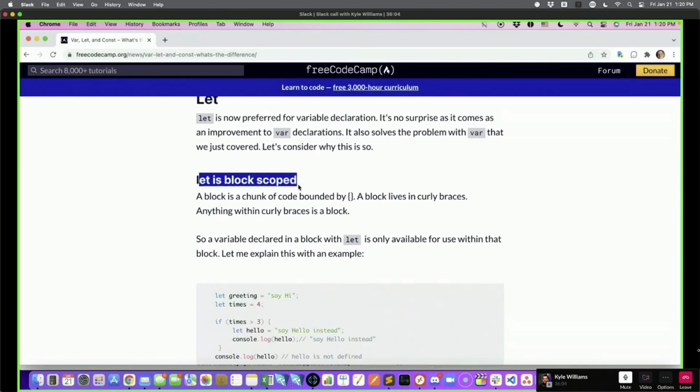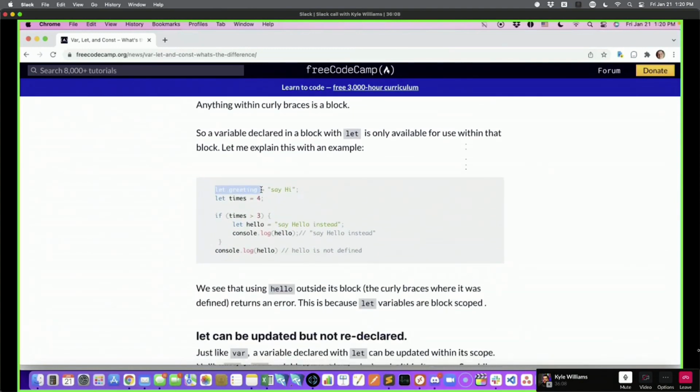Here it explains that it's block scoped, and then it does an example, let greeting. Again, this is global up here, and then down here it's looking at times as 4, which is greater than 3, so it's going to change. Oh, that just says hello. Okay, so let right here shows that it's local only within this block. That's what they're explaining here. So let hello equals say hello instead. Right here, if you were to do a console log, or an alert so you can actually see a pop-up message, it'll say hello here instead. But the moment you come out here, it says it's undefined because it wasn't defined out here.